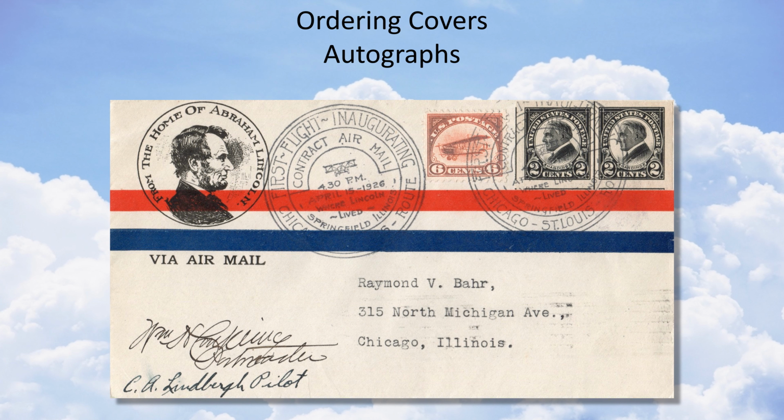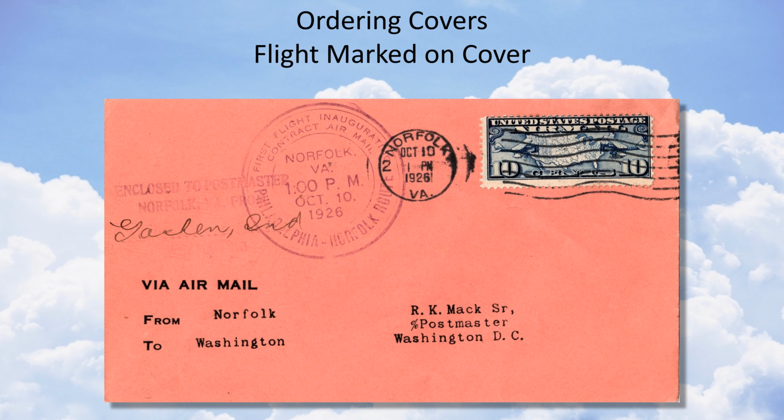Once one had made the choices outlined above for their covers, the next step was to send the stamped covers and an accompanying note with the appropriate instructions to the postmaster of the dispatch city. The covers were enclosed in an outer cover addressed to the postmaster. Some senders, as in the CAM 15 example shown, marked the flight information right on the cover. Others simply relied on the enclosed note to the postmaster and did not specially mark the covers themselves.